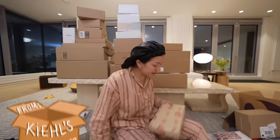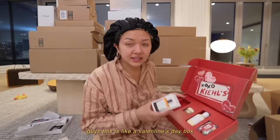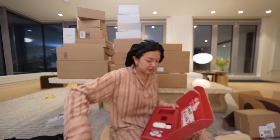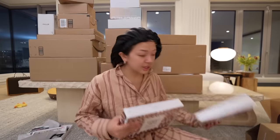Nice, thank you. Kiehl's. Guys, this packaging is too good. Oh my gosh, it's not even over yet. It's like a Christmas present. Guys, this is like a Valentine's Day box that I just opened now. Butter mask for lips. Ooh, I will definitely be using that. And like an original musk. I wonder how this smells. Thank you, Kiehl's. We don't have just one, but we have two of the same packages.